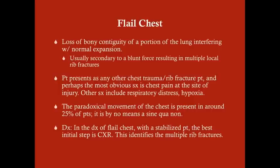And what happens then is that if you have enough rib fractures in the same area, the lung is no longer going to be attached, contiguous with the chest wall, and that's going to interfere with lung expansion in that part of the lung that's no longer attached. So usually this is secondary to a blunt force that results in multiple local rib fractures.